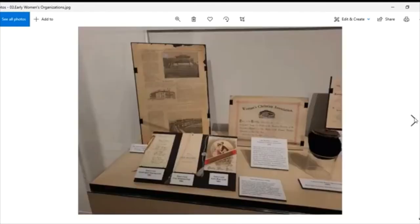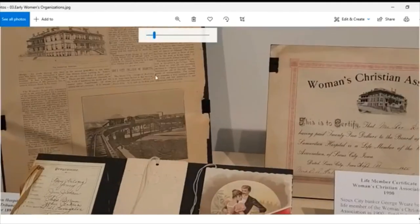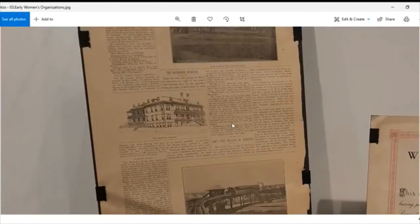Let's go on to the other side of this case. We have some more early women's groups in Sioux City. Probably the earliest women's organization that formed here in Sioux City and became quickly very influential was the Women's Christian Association. It formed in the early 1870s, and from its beginning it was focused on social welfare and civic improvement goals.